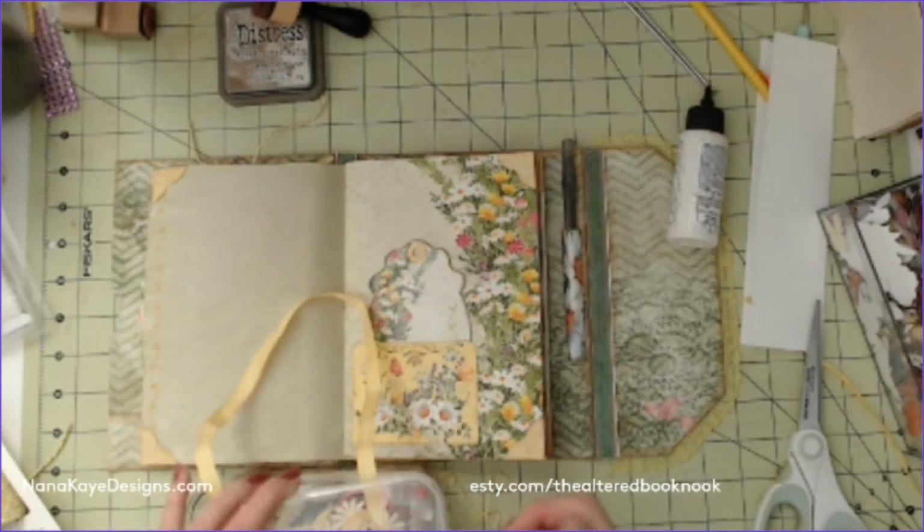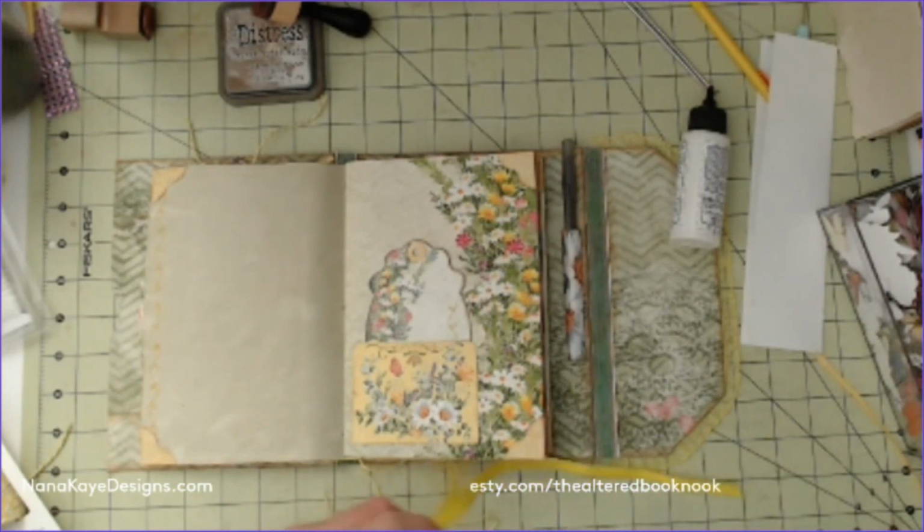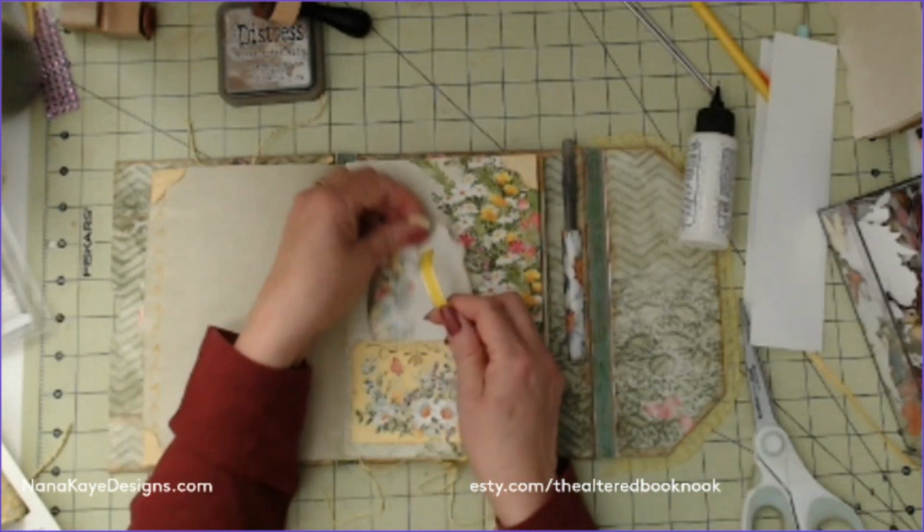And pick a yellow with some pretty, I got a couple more yellows here. So let's do this one. And it's not really even a bow on this one, just a piece of ribbon. So it'll lay flat.